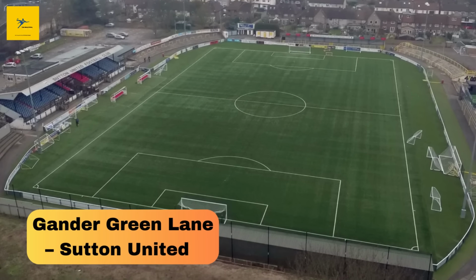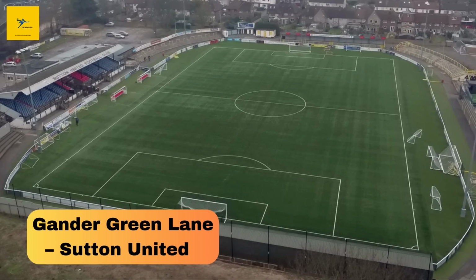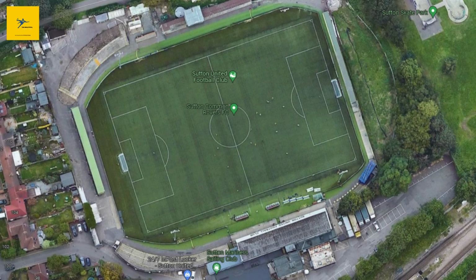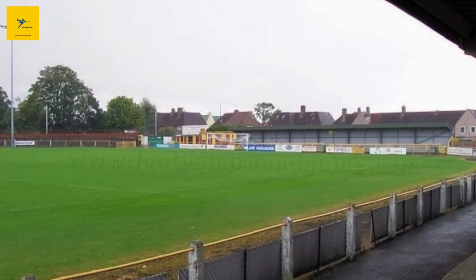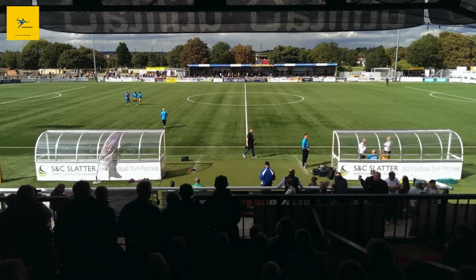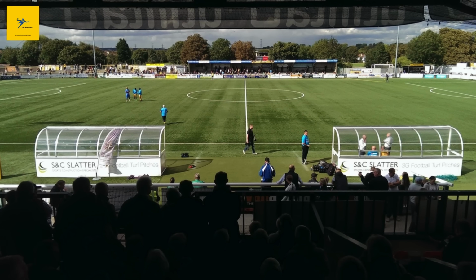12. Gander Green Lane. This is classic non-league football that somehow made it into League Two. Gander Green Lane is raw and real. Low stands, small seating blocks, and a pitch that used to be 3G until Sutton had to rip it up for EFL rules. It's built into a residential area with zero space for expansion. The away stand feels like a bus stop.